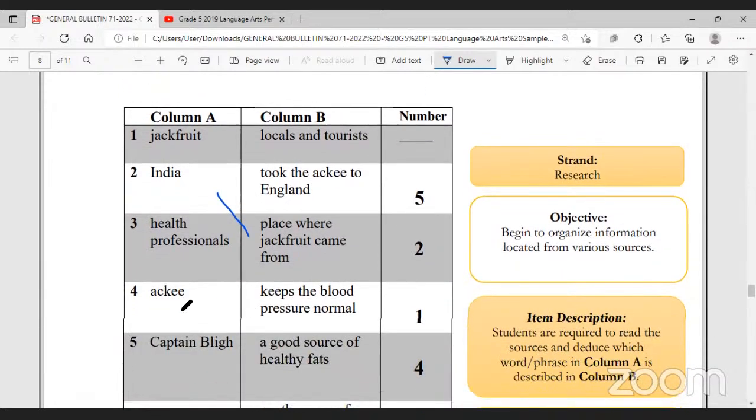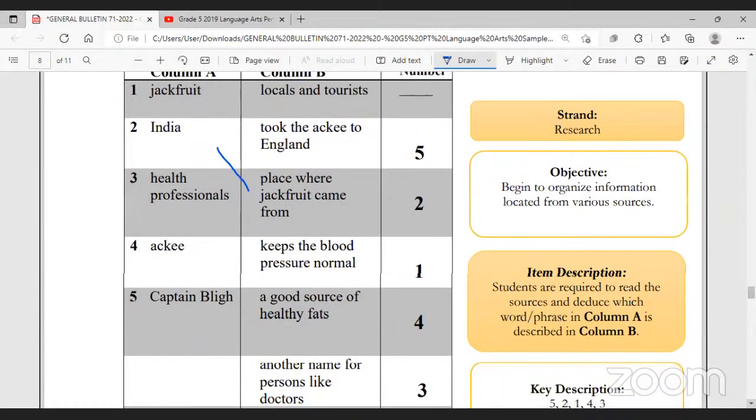The fourth word, aki, keeps blood pressure normal, is the fourth description. Number five, Captain Bligh. And we have a good source of healthy fats for the fifth description. And for the sixth description, another name for persons like doctors. So it has been already filled in here, but I'm just going to go ahead and explain. So the jackfruit now is number one because it keeps the blood pressure normal. You can also match it here.